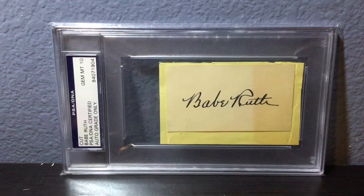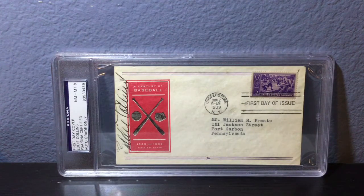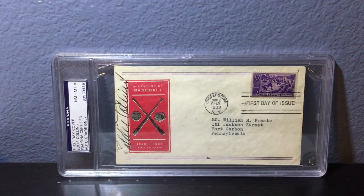Now I got some bigger stuff. I'm going to rearrange the camera. Hang on one second. Next up are some even larger kind of items, and this first one here is of Eddie Collins, who is just an amazing ball player back in the early years of baseball, one of the first Hall of Fame classes. He's on one of those first day issue cover kind of things, and it's a beautiful autograph. You can see on the left side, right over here, he signed it, and it's a Near Mint 8 autograph.